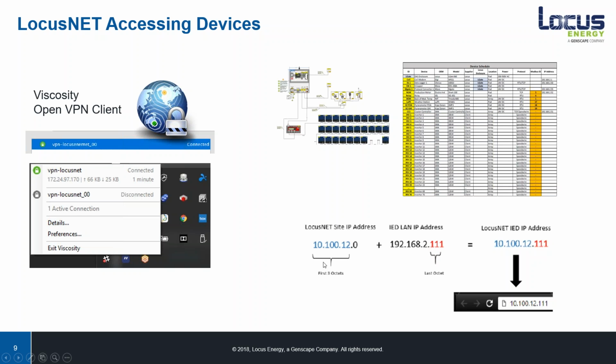But all you need to do is combine the site IP address's first 3 octets. So an octet is kind of like these little sections of the IP address, and the last octet of the LAN IP address. So for example, if I wanted to access a device on 192.168.2.111 on site, with site address 10.100.12.0, I would just type in 10.100.12.111 into my web browser or program, whatever I'm trying to use. You don't need to worry about ports with the solution.